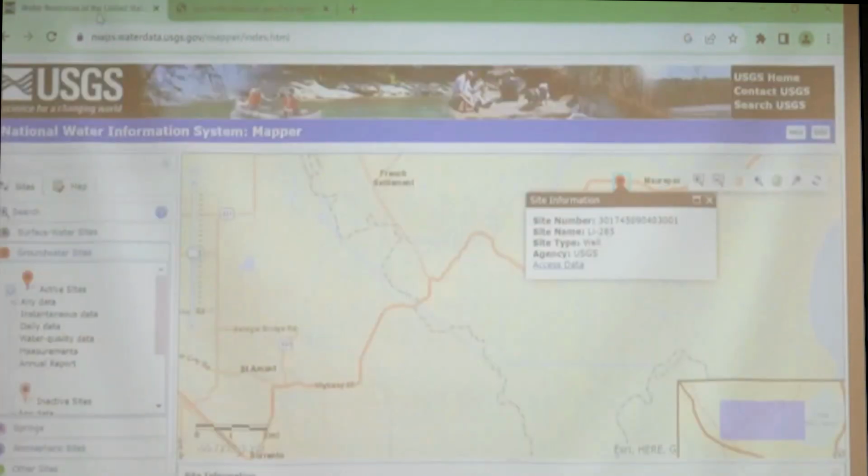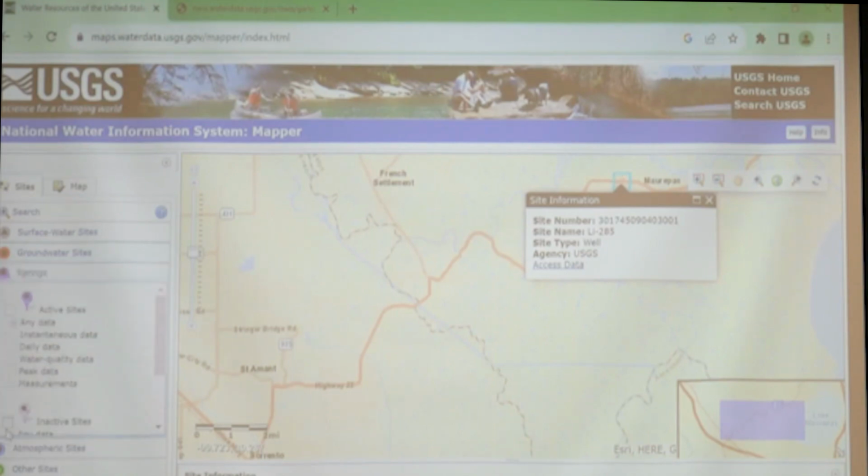Let's see. They also have the inactive sites. Springs, I don't know what they're talking about here. There are none. There are no gauges on any springs in Louisiana. They have some in Florida.